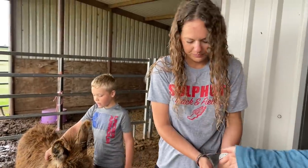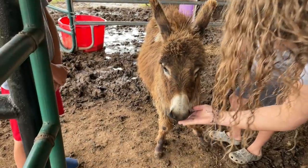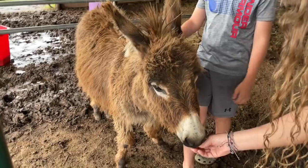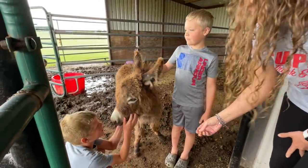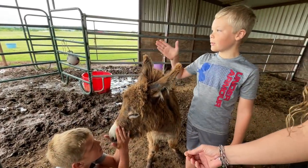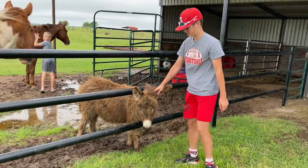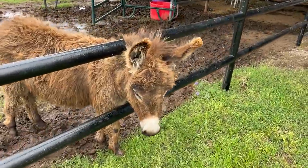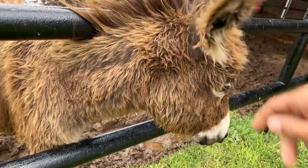Can you see if we can pick him up? No. Here, buddy. Aww. He's like, what is this woman doing to me? He knows. I want him to get out of the mud so we can run around. No, you're not going through there. You just want to stay in, don't you? You don't even want to get out.